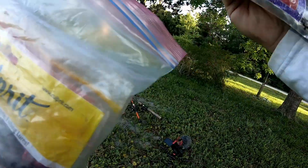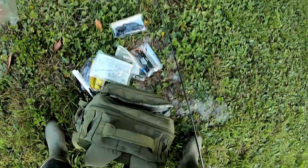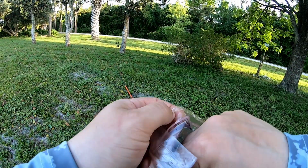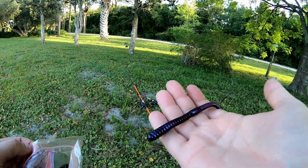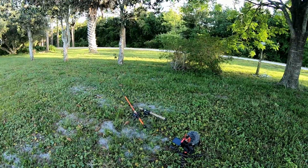There we go. Renegade 6-inch twirl tail worms. That's what I was using. Some of this stuff is ancient, but it's in good shape. I mean, that bait looks pretty cool. It's got blue and purple highlights. I like it. I like it a lot more if I caught a fish on it.